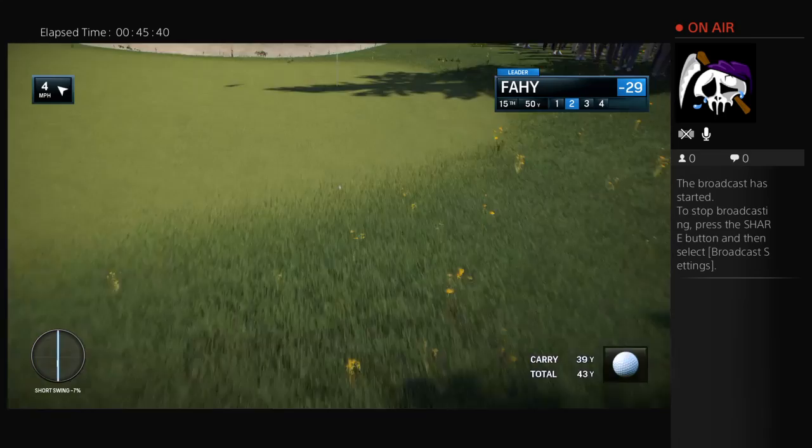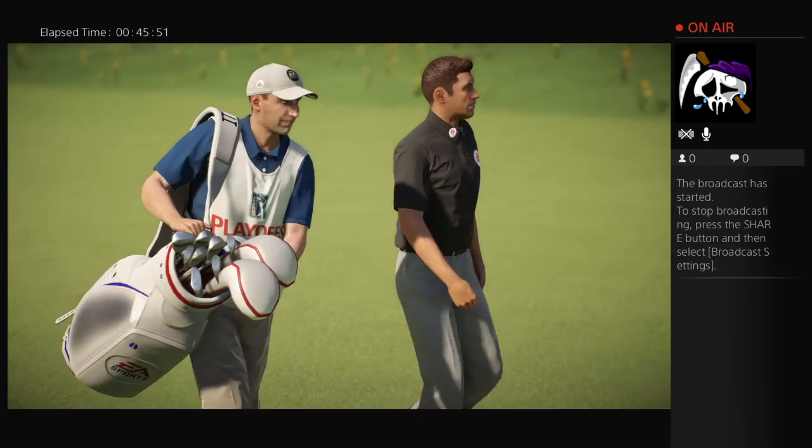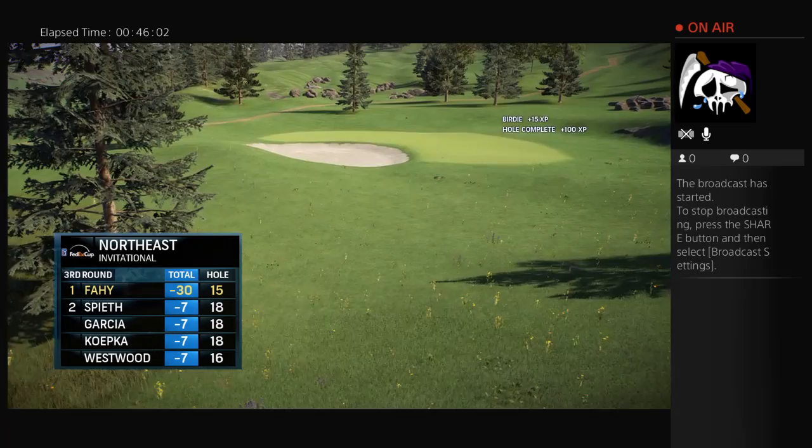Good chance now for a birdie. That was an outstanding play. Well, it's almost a guarantee there after that shot. Birdie try again here today. Good putt.